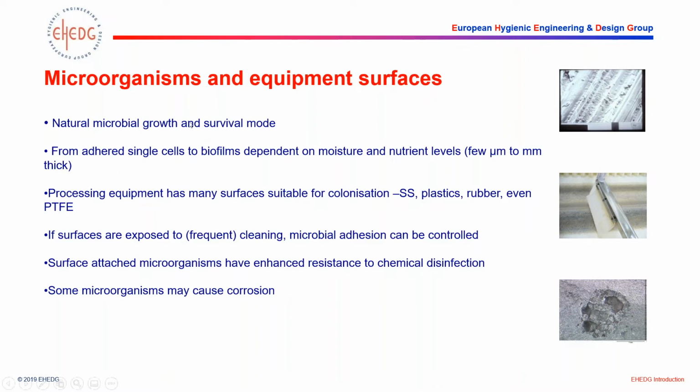And then they have different modes to survive. They could form a biofilm, and that could help them survive harsh conditions. They would exchange genetic material to help them. They adhere to surfaces. So if one cell, like the one I showed you earlier, could adhere to a surface, within a week, there may be a biofilm in that area.